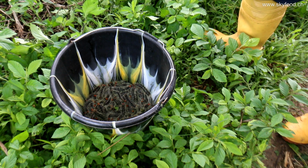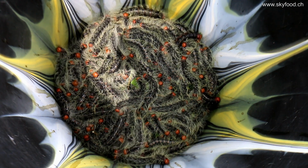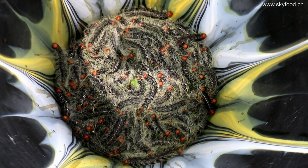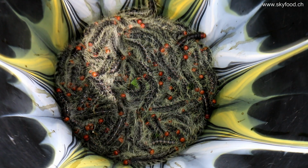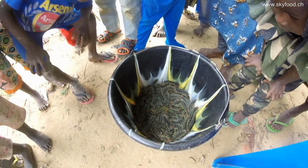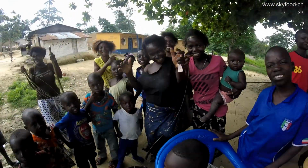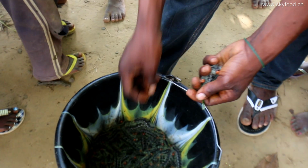One of the aims is to distribute the caterpillars also to the population here. That's the main reason for the support of this project by the Salvation Army London and Kinshasa. It should reassure one of the important sources of proteins for the population here. Due to overharvesting and habitat destruction, they were lost, but now they are reintroduced.